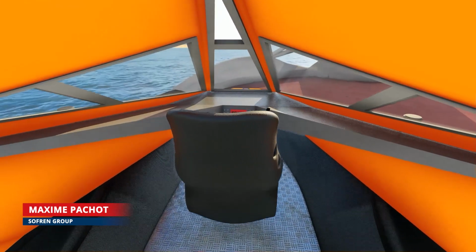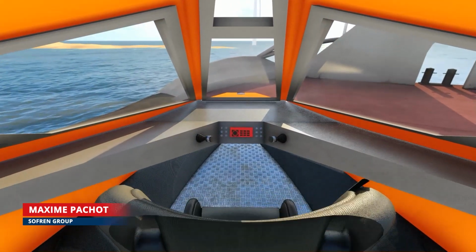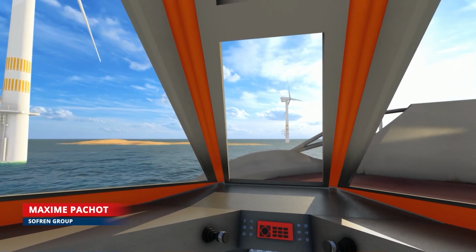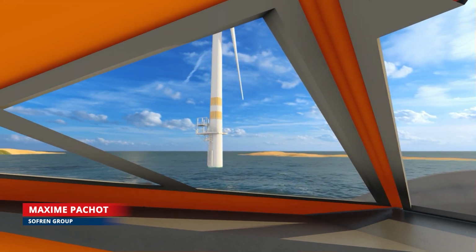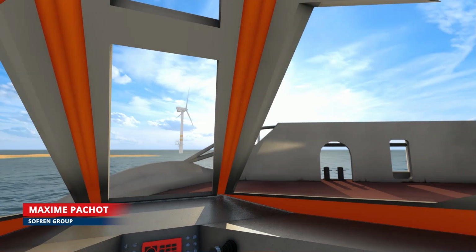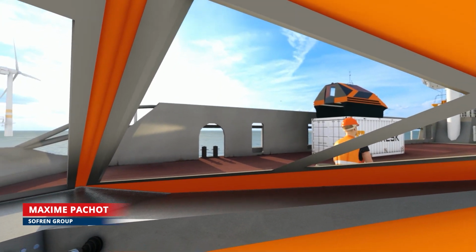And the 3D printing was very important for that design, because the propulsion means are fully protected with tunnels now. All the compartments and deck can be fully printed.